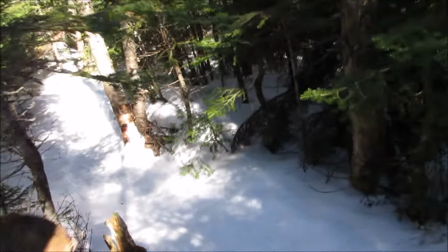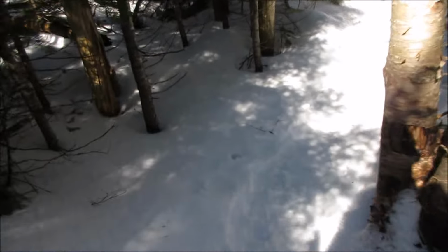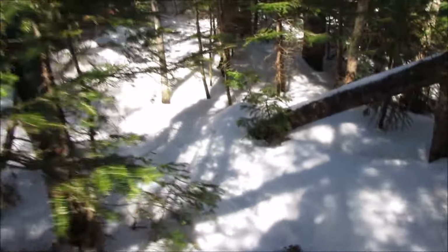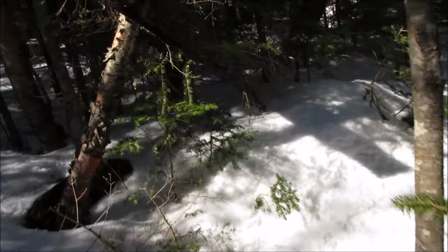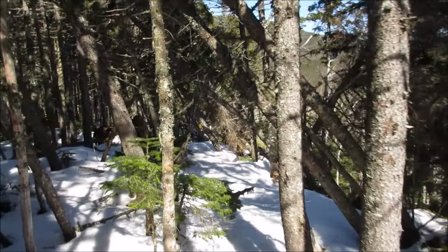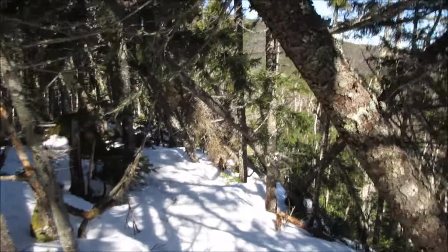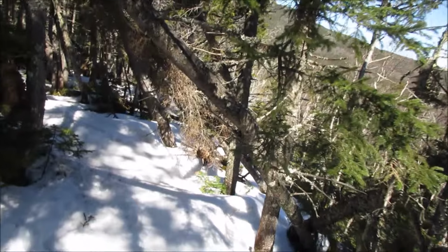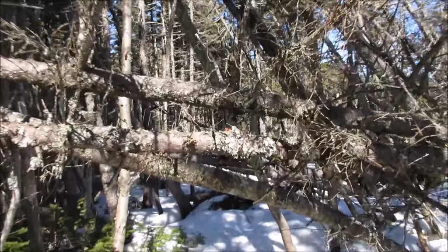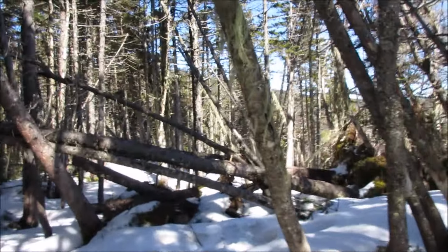We're just over halfway. We've been to the top. Now we're winding our way back. We probably still have about 6 more miles, maybe. Yeah, I think that. But it's awesome. We got a couple river crossings up here, so I'll try to get some good footage of that. Pretty tight through here.